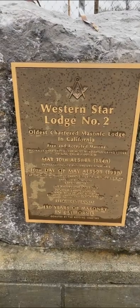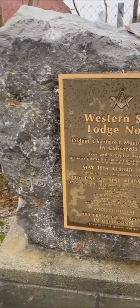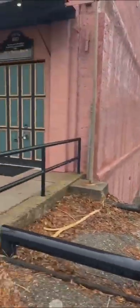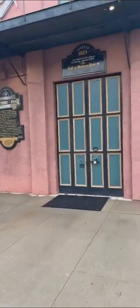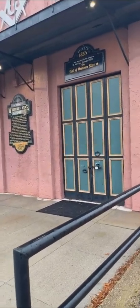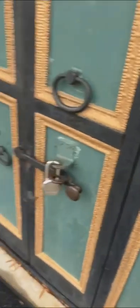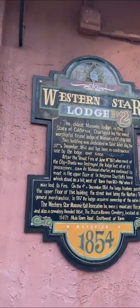It's the oldest chartered Masonic lodge in California. Like, how amazing is that? It's such a cool little spot. Look at the details on everything. I guess I didn't notice somebody's taking a picture. Just the artistry. Look at the time that went into this building. And it's still standing strong.